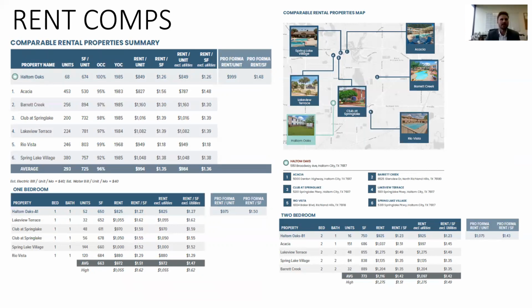Yeah, I think the best comps, Ria Vista is a 60s vintage asset and is relatively close, but again, it's a late 60s vintage asset. So just looking at the 80s with comparable unit types would be Club at Spring Lake, Lakeview Terrace, and Spring Lake Village. They're a mile and a half to just over 2 miles away to the north, and all in close proximity of each other. But I do think those are the better comparable properties. There's not a ton of 80s vintage product in the area.